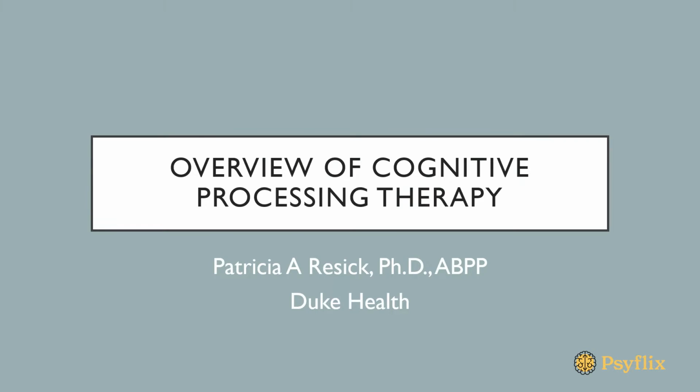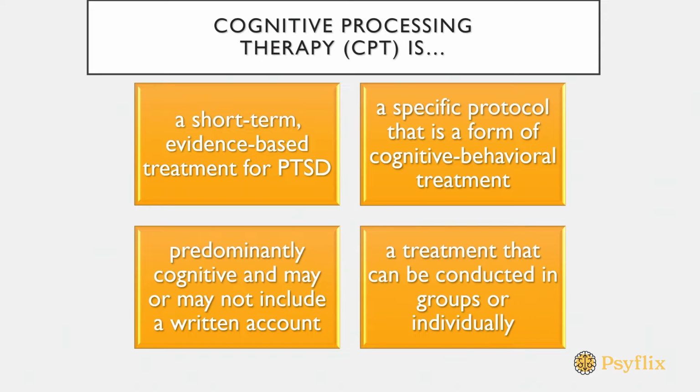This first part is a little overview of what cognitive processing therapy, or CPT, is. CPT is a brief treatment, usually not much more than 12 sessions. It's evidence-based. I'll show you the evidence at the end, and it's a specific form of cognitive behavioral therapy. It falls under the umbrella of cognitive behavioral therapy, but the emphasis is on the cognitive part.